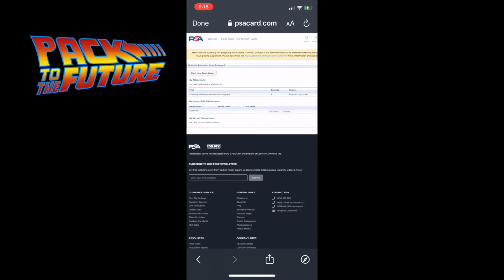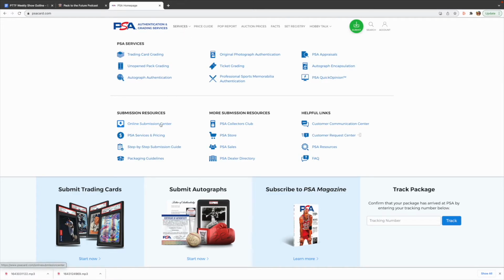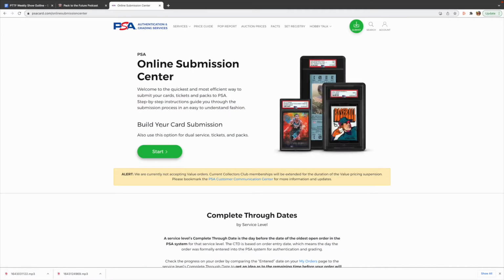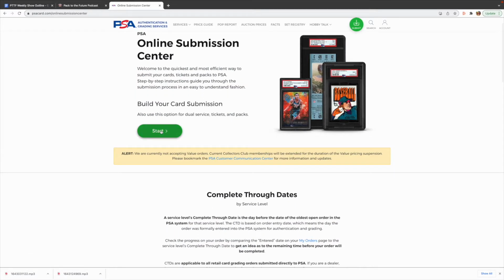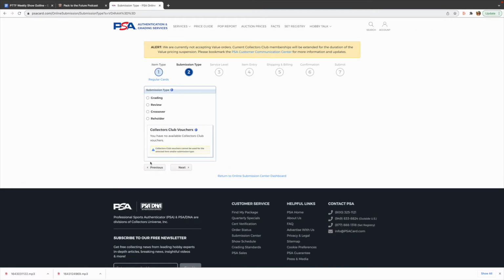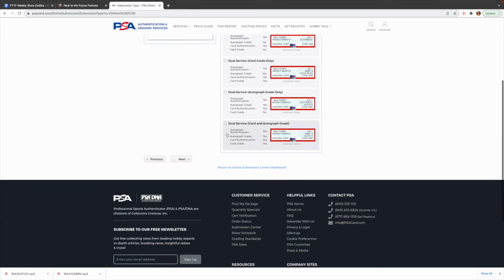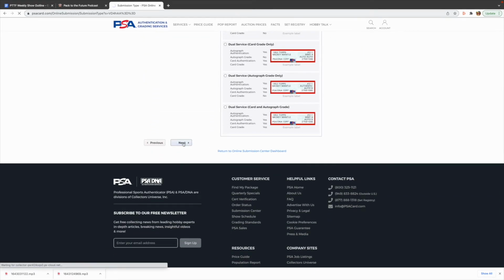Got our card details together, and then the next day, went ahead online, logged into the PSA website, went into services, online submission center, just as you would for any other submission. And I clicked start a new submission. From there, I was a little bit worried that perhaps it didn't capture what I had saved the day before. But I walked through the normal process, regular cards, took a second to load, just for grading. We weren't going to do anything with autographs. And again, remember for this economy, the declared value is less than $1,000.